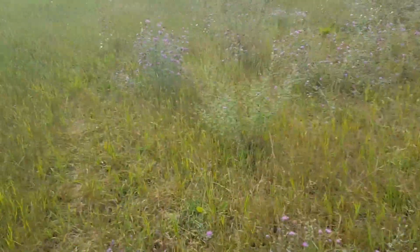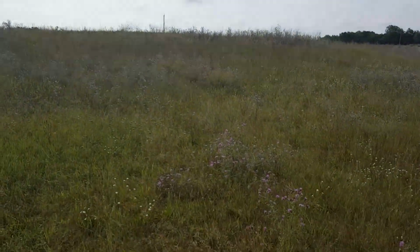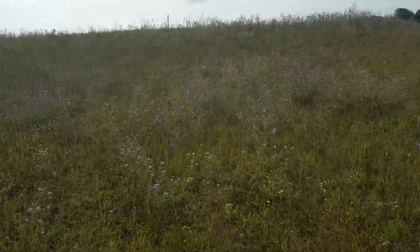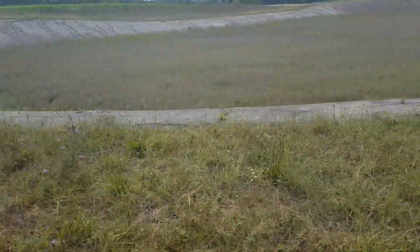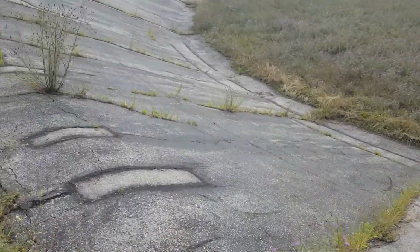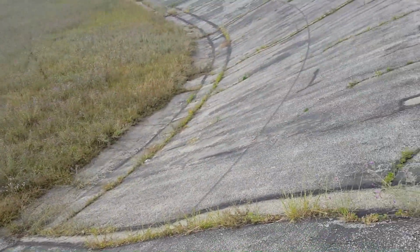We're out geocaching today. This is the first day of my holidays, so I'm out here to find a couple caches. Here's Wyndham Center, the place where we are, and we're at an old velodrome where they used to do bike races. Should have brought the bike, go for a bike ride.